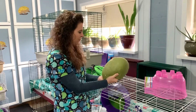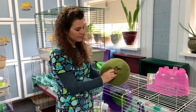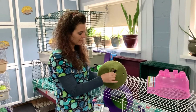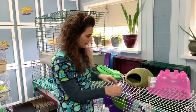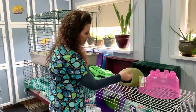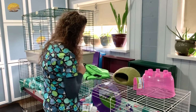Finally, one of the dangerous things I noticed on this is that the hedgehog has started digging a hole, and these little fibers can get wrapped around toes and feet and can cause a lot of damage. So for this very reason, and the inability to get the hedgehog out of the igloo as easily as something like this, I'm not a fan of this particular hiding spot.